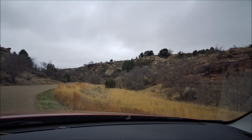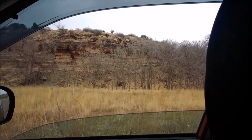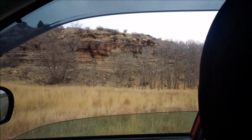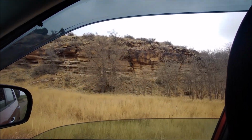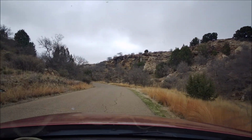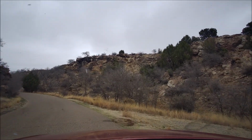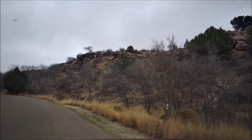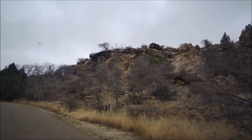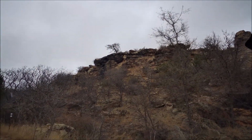Take a look at this, guys. This is a little clearer up this window. But this is some really cool rock formations. I tried to use my windshield wipers. They cleaned the windshield a little bit. There wasn't nearly as many bugs this time as last time. But look at this. Look at that little tree up there. That is cool.